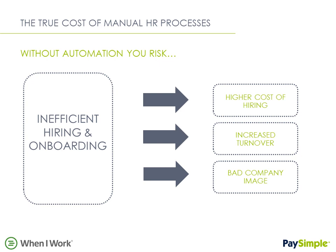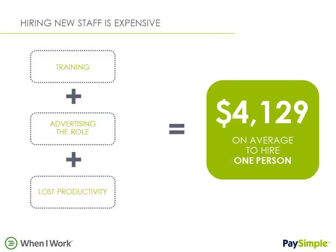And it can leave a bad company image. In today's world of Glassdoor and Google reviews and social media, if you have a bad hiring and onboarding process, that information can definitely make its way out onto the web. And for people that may be looking at you as a potential employer, if they see those reviews and see that people are having bad experiences, they may want to move on to other opportunities, and you could be missing out on some really great hires.